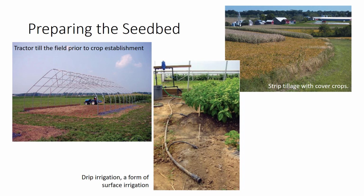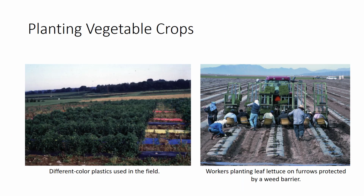Subsurface irrigation, commonly used in association with a shallow water table, surface irrigation such as furrow or drip irrigation, and overhead irrigation such as sprinklers. After the seedbed is prepared properly, the final step is crop establishment, which can be done by direct or indirect seeding.